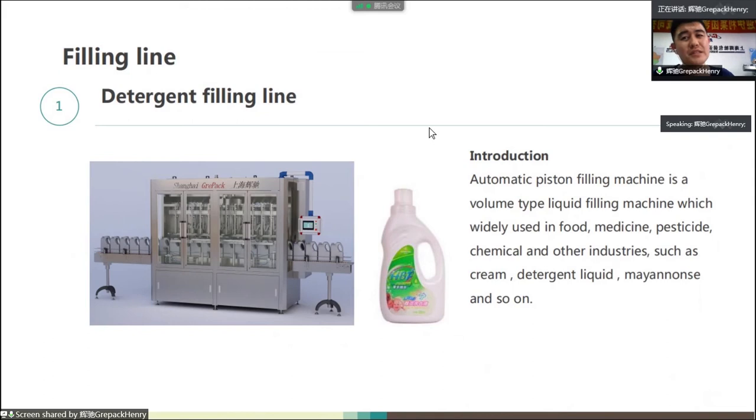And for the second part, the detergent filling line. By our experience, detergent is a hard liquid to deal with, because it easily produces bubbles and foaming. That's the biggest concern for most users, because every time you fill, it produces bubbles and it's hard to eliminate them. For this problem, we have a special design with a long nozzle. When filling, the nozzle goes down and dives into the liquid. As the liquid level goes up, the nozzle goes up. This way, we can dramatically reduce the bubbles. We can also share some case videos later in the show.